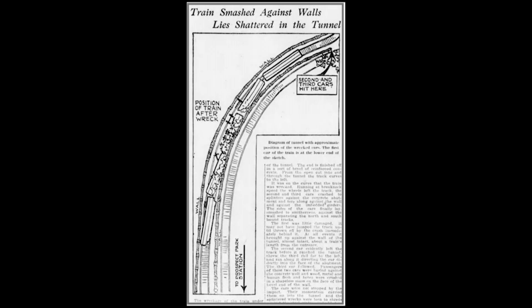Hitting the curve at such speeds caused the back wheels of the first car to immediately derail and take the rest of the cars with it, immediately obliterating the left side and roof of the train. The train came to an abrupt stop when it collided with a concrete partition between the north and southbound tracks. The nightmare had stopped moving, but it still wasn't over, as hundreds of passengers were trapped in a dark tunnel of twisted steel, splinters, and glass.